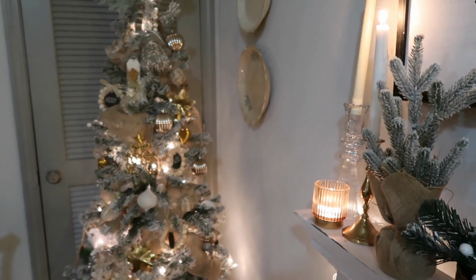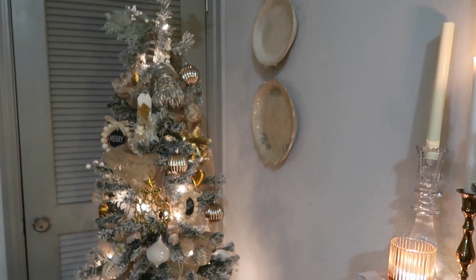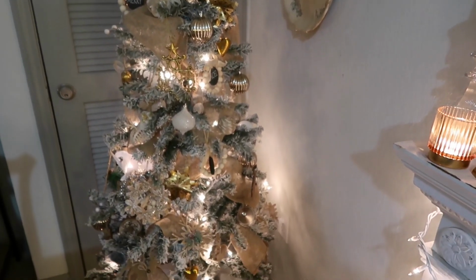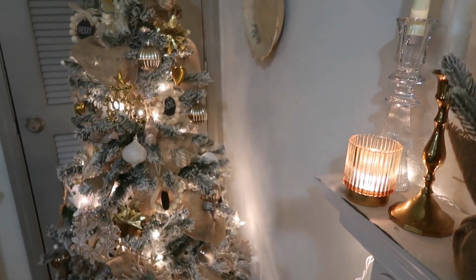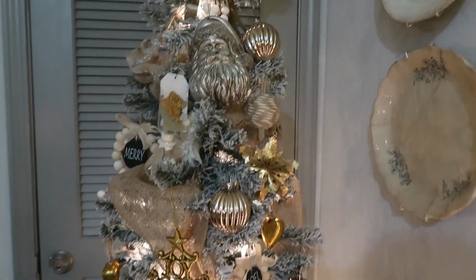It's flocked, and I feel like you can take this, I think it was $30, 6-foot non-lit tree, and make it look beautiful. I mean, I just threw in some of that burlap ribbon. I'll get a little closer.